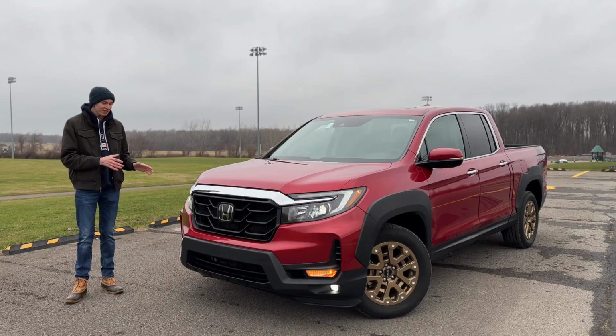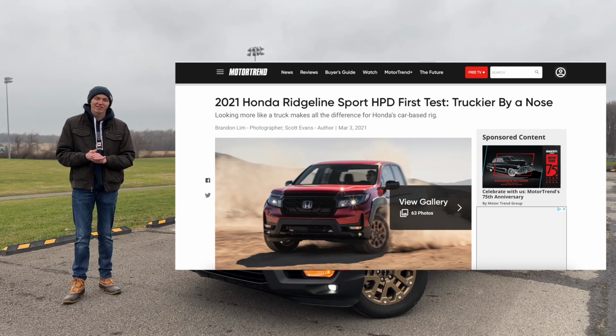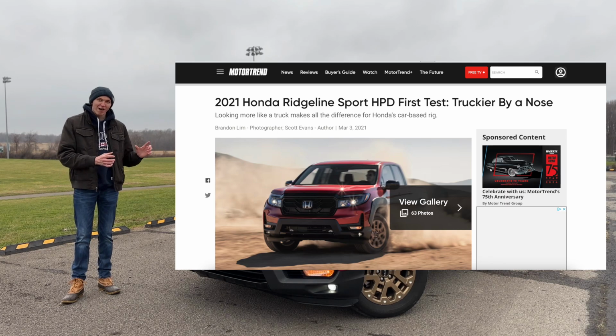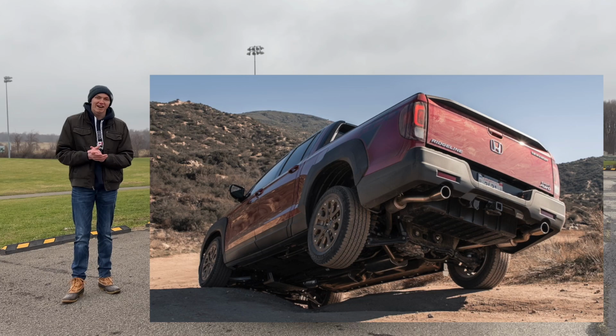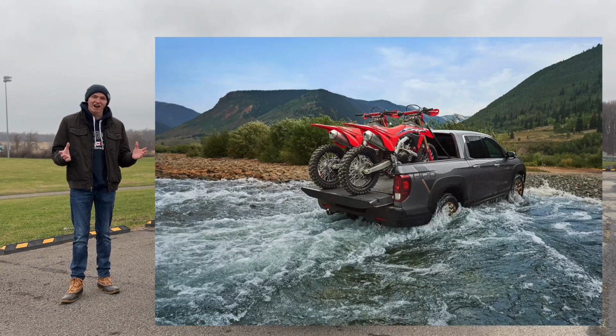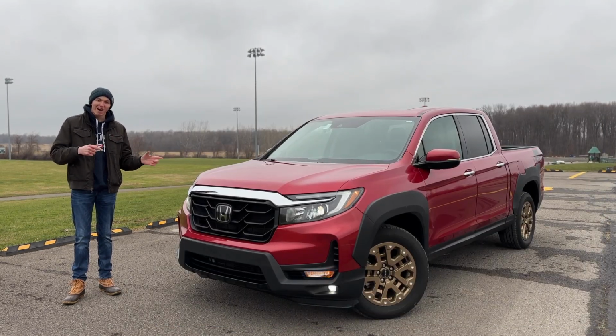Hey guys, Cal here, and today, because of a viewer request, I am standing here with the 2022 Honda Ridgeline HPD. I remember how excited I was when Motor Trend did their test of this back in 2021. They had their first test of it on their website in the same exact colorway with the red and the gold wheels, and I thought it was the coolest looking thing we had seen from Honda in the last few years because it looks so different from a lot of the other cars in their lineup. So today, let's go over what the HPD package gets you on the Ridgeline.